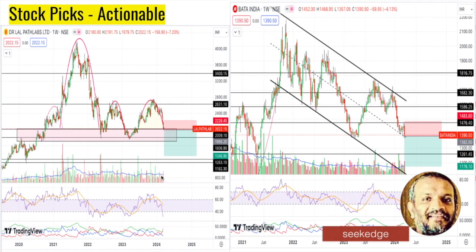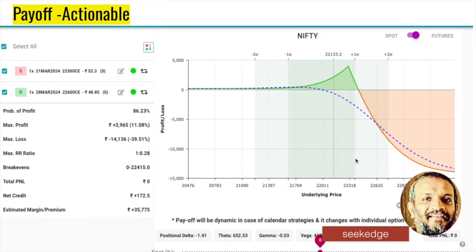Volumes are also bearish, high red, above the moving average. On Bata India, there is a probability of this moving at least to the bottom of this trend line channel. It's a good risk reward trade. The reason for the trade is RSI below 40. Trend has crossed over, bearishness is increasing. Volumes are also bearish red above the moving average. So, Bata India and Dr. Lal Path are both short side trades.